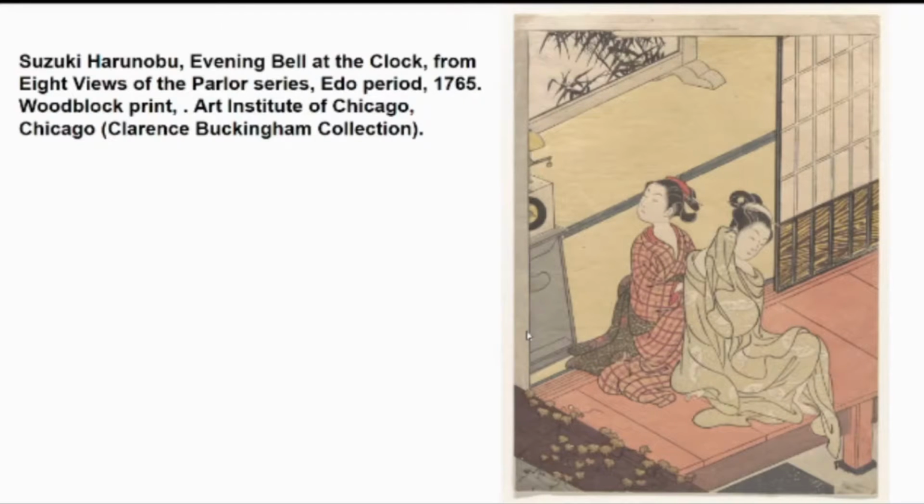Suzuki Harunobu's Evening Bell at the Clock is a woodblock print from an 8-part series, which is itself an adaptation of another Chinese series. It takes the form of a special woodblock print called a nishiki-e, or brocade picture, known for their sumptuous, brilliant colors and costly pigments. Notice how this print is different from an ukiyo-e. Ukiyo-e, or pictures of the floating world, were inexpensive prints that cost as much as a bowl of noodles. Popular during the Edo period, the nishiki-e were the most expensive and high quality.